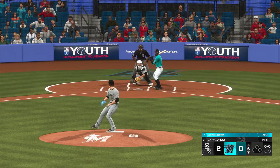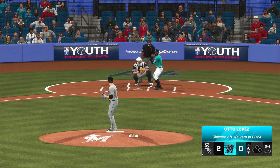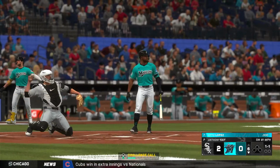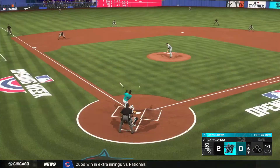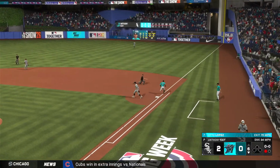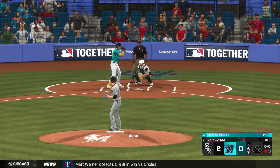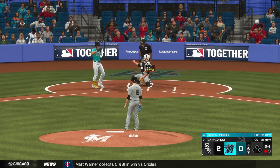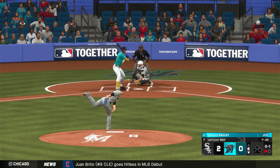And now for the Marlins, Otto Lopez. In there for a strike at the bottom of the zone. That one almost got him. Inside. On the ground, out to short. Handles, throws to first. Leadoff man retired in the 6th. Swing and a foul out of play. The Fish down by a pair here in the bottom of the 6th.